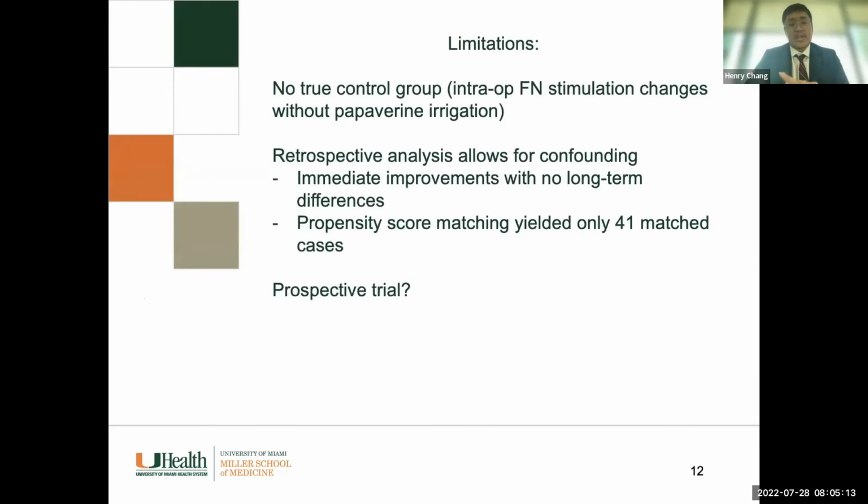But of course, with all studies, there are limitations. For ours, we lacked a true control group in the sense that while we had a comparative group that did not receive papaverine, those individuals also did not experience neuromonitoring changes intraoperatively, which is what indicated the use of papaverine in our first group. So perhaps a more appropriate control group would be one that, despite neuromonitoring changes, didn't receive papaverine, or even, in the absence of neuromonitoring changes, had papaverine irrigated over the nerve as well.